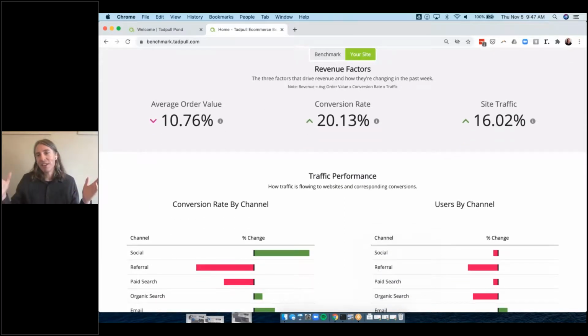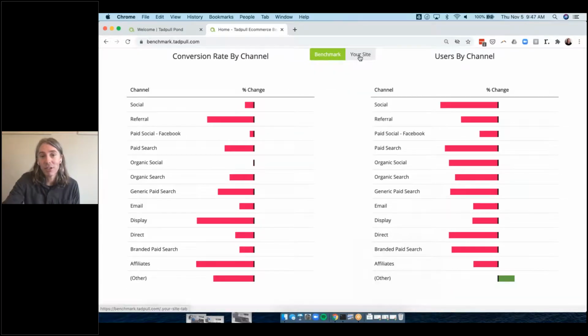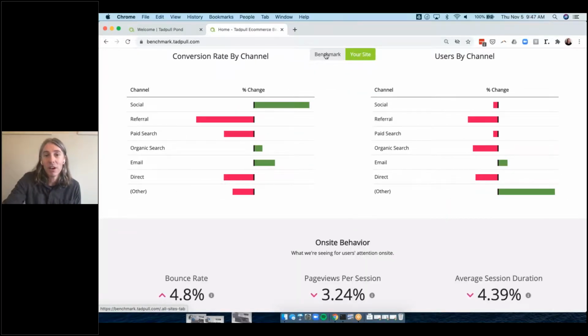I mean, Amazon has all this great data. They can make really good decisions with massive troves of data and identify trends. We're trying to equip that mid-market company with the same insights as well. So looking at, again, those 3 factors that make up revenue: average order value, conversion rate, and traffic. We're seeing how traffic comes to the site. You can compare your site to the benchmark.